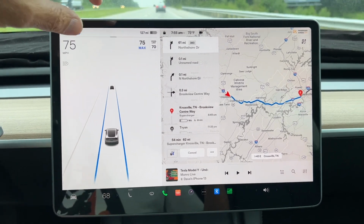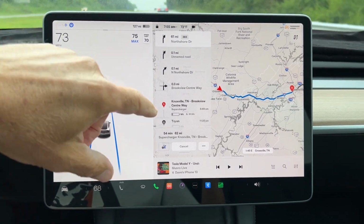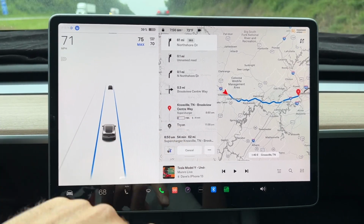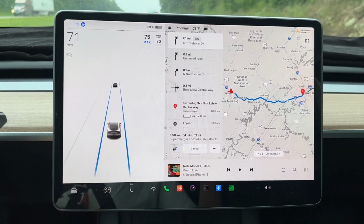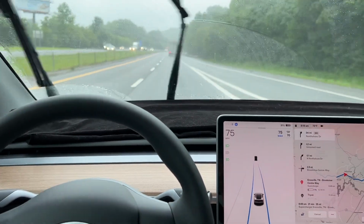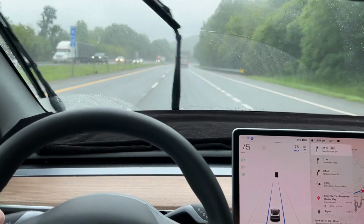Let's do a quick energy check. 127 miles. I've got 62 miles, 39% in the battery, and 16 on arrival. We're good. Looks like the rain is upon us here. Still running autopilot.